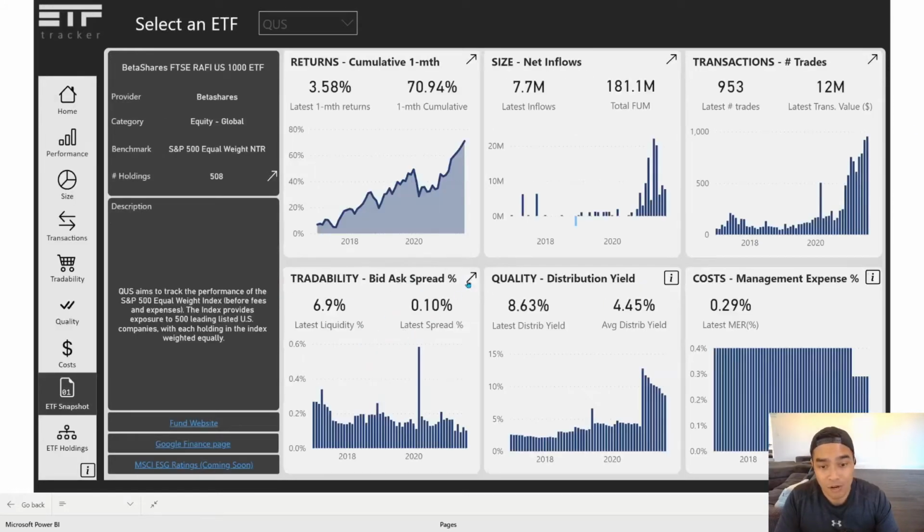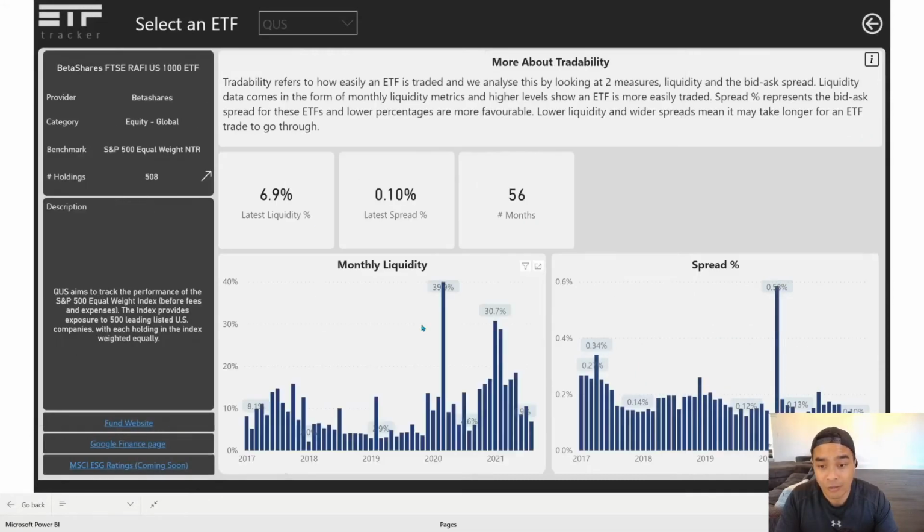Tradability and spread. So, liquidity and spread. So we can see 6.9% for liquidity, 0.1% for spread. Let's take a look at that in detail and see how that's been trending. Okay, it's had some high months, close to 39, 40% for liquidity in previous months, hit 31% more recently this year and late last year. And it's been hovering around nearly the 10% range. So that is interesting there, but historically it's been lower.